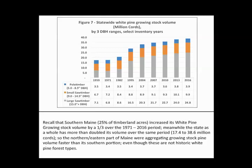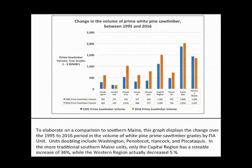So I was saying in southern Maine, there's a lot of reasons why pine isn't increasing. And if we look at some of the other FIA units, we see between 95 and 2016, Washington County doubled its white pine saw timber volume. Penobscot County doubled its white pine saw timber volume. Hancock County doubled. Piscataquis County doubled. So these are large counties, and they've doubled their white pine saw timber volume. So there is pine out there. It's not in the traditional areas that the white pine forest type has been.